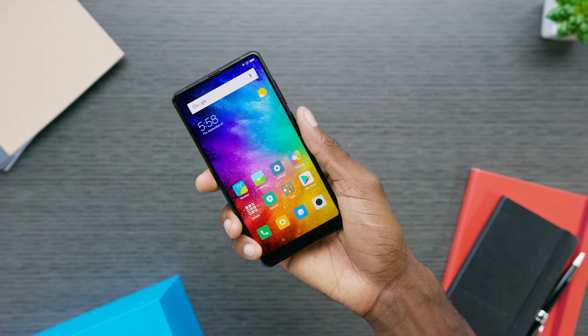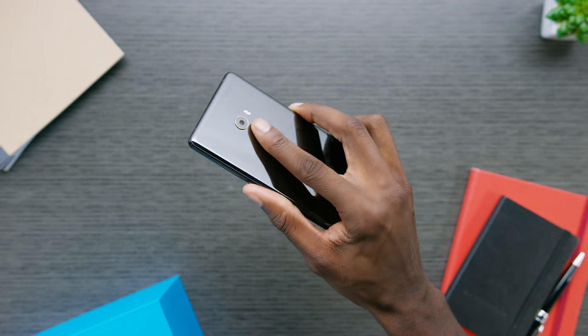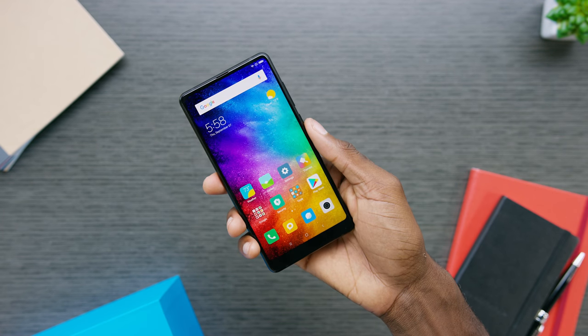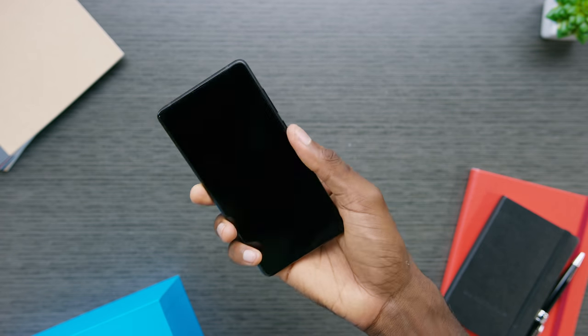And the fingerprint reader on the back is also now even faster, like it's super fast now, which is confidence inspiring. And of course it's now in that ideal location for one-handed use since the phone's smaller and it's still in the middle of the back.